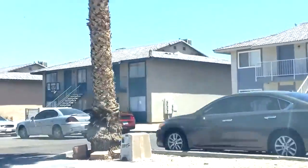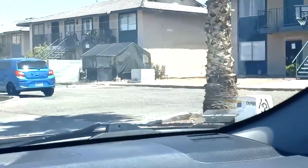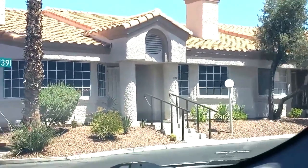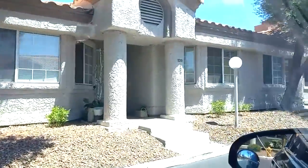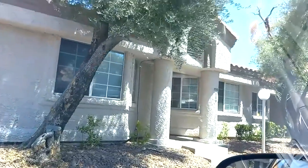More apartment complexes. And some of these are for sale too. So, you know, these ones are really nice. One of these sold, it was a 2-bedroom, 2-bath. It sold for $184,000 a couple years ago. They got a really nice community pool. So there's some nice condos in here. So these ones are pretty nice.